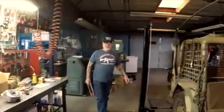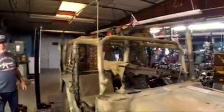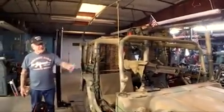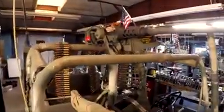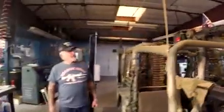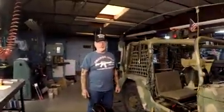Well, this is my machine shop, and this is one of my Vietnam era Jeeps. It's a 151A2, and it's equipped with an M60 machine gun that shoots 550 .308 bullets a minute. That's one of my M2s. I have 13 .50 caliber machine guns, and that shoots 550 rounds a minute. And during this video, I'm going to take this out and demonstrate the .50 caliber machine gun.